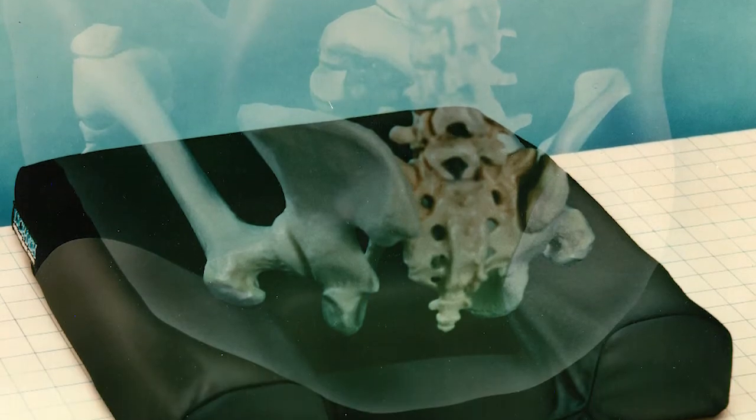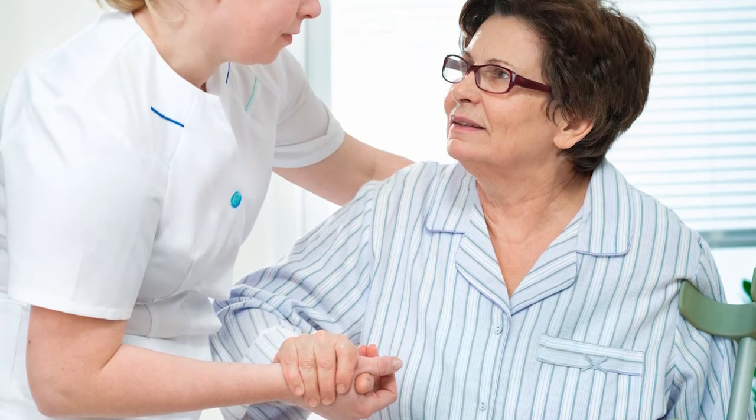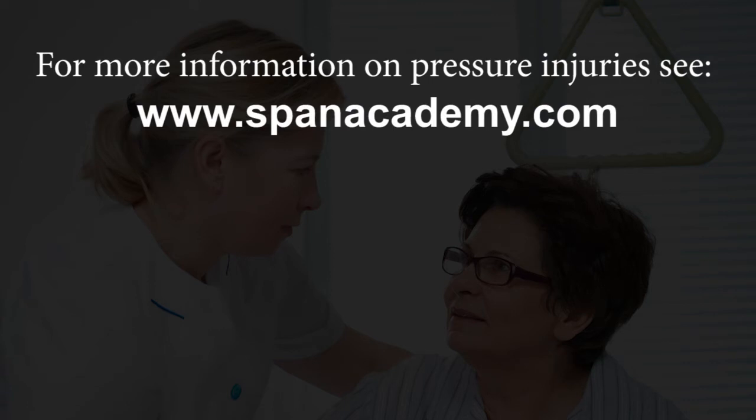Use chair cushions to reduce pressure on the ischial tuberosities. Keep the patient off pressure injuries if possible, or limit the amount of time pressure is applied. For more information on pressure injuries, see Clinical Education e-learning modules on SpanAmerica.com.